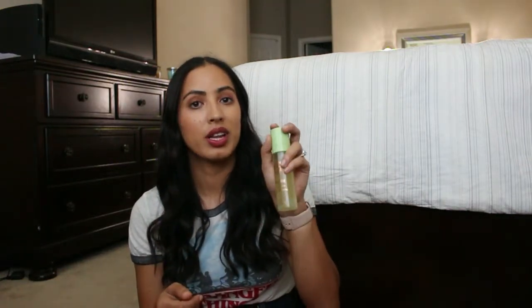I'm wearing it today. I love this thing. Like I said before, and I think I've said it in one video prior, I love looking glowy. I love looking healthy and youthful. The matte look is not my look. And honestly, speaking of matte, I actually am wearing matte foundation, but I spray this on top just to give it that glow.